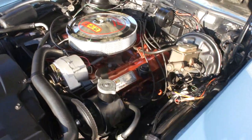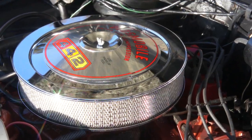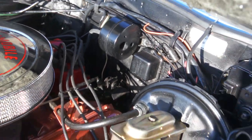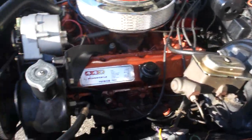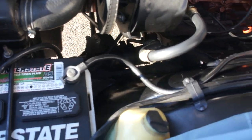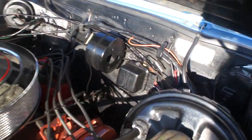It's very correct under the hood. It's a 400, right? Yep, 350 horse. It looks very correct under here, with power steering and power brakes. The thing that's not original is the battery and the quick disconnect, which is just for storage purposes, to keep the battery charged.